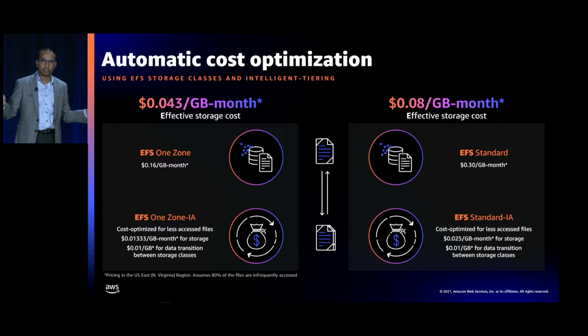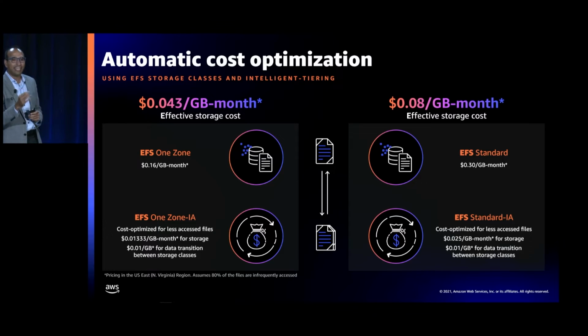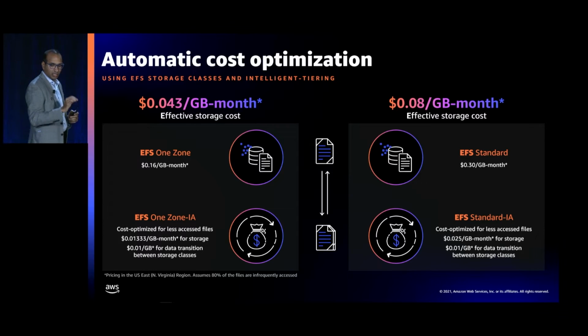So how does this all work? Well, the key is lifecycle management, which monitors your workloads and file access patterns and automatically saves you money by moving your files that are not accessed frequently from our standard storage classes or one-zone storage classes to the respective infrequent access storage classes. And if we use the 80-20 rule of 20% files being frequently accessed and 80% not, you can achieve 4.3 cents per gigabyte per month for one zone and 8 cents per gigabyte per month for standard storage classes from a blended cost point of view.